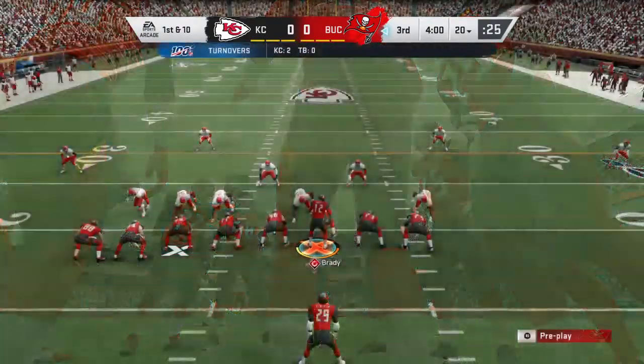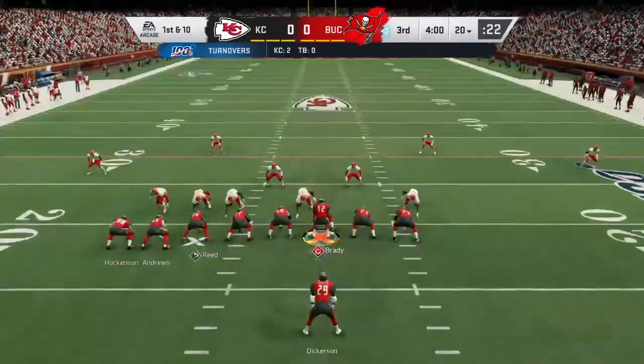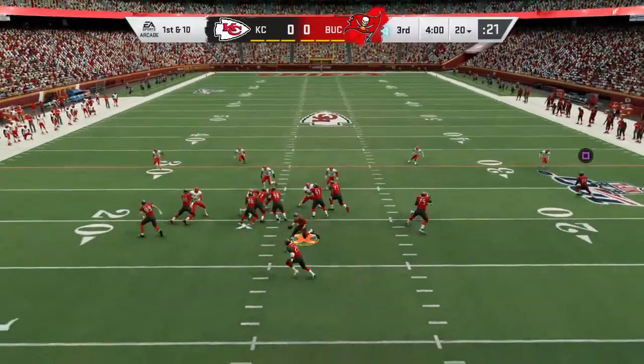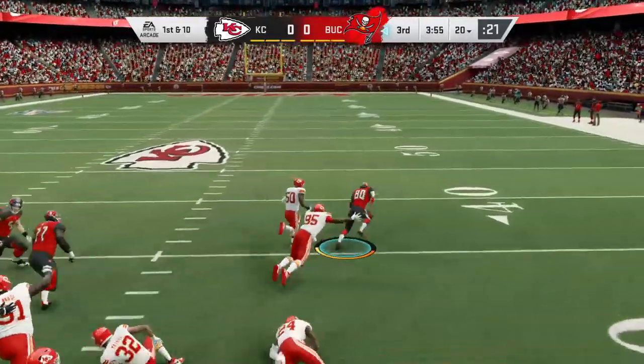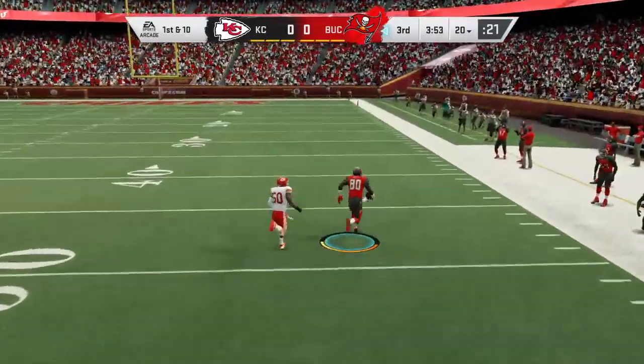Thank you, Coach. We jump into this challenge in the third quarter with 4 minutes to go. We're still without a score, tied at 0. You have the ball on your own 20-yard line as we get set here, 1st and 10.